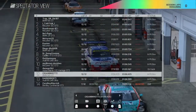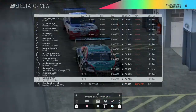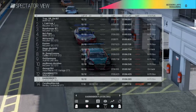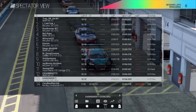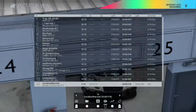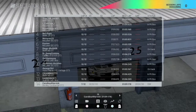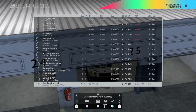Sagano, with his foul language, managing to keep it inside the helmet today with a 12th. Dark Rider there with some acrobatic skills. He could be in the Nitro Circus, managing to keep it on the track in the end with a 13th. And we look at Carolina Harvick's team, they're not even on the actual pit wall. They've all walked in. They don't know if that was the right decision. We will find out next week.